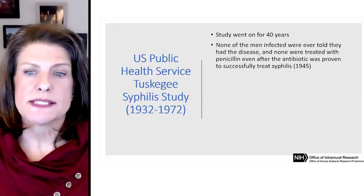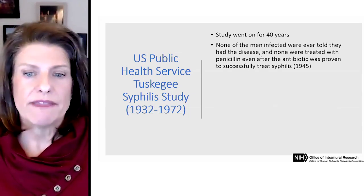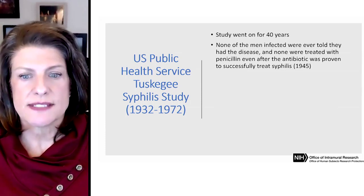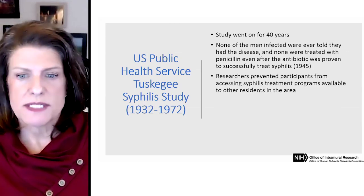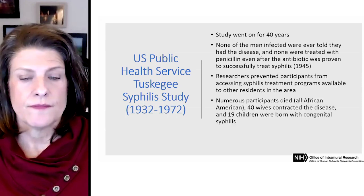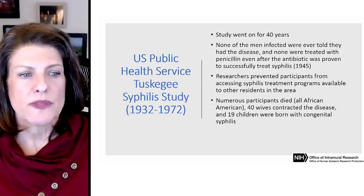None of the participants who were infected or who became infected were ever told they had the disease, and none were treated with penicillin, even after the antibiotic was proven to successfully treat syphilis in 1945. In fact, investigators actually prevented participants from accessing syphilis treatment programs available to other residents in the area. Numerous participants died, 40 wives contracted the disease, and 19 children were born with congenital syphilis.